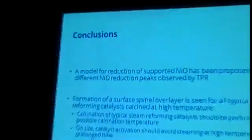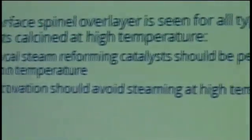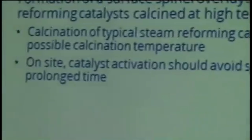So what we have learned in this study is we have been able to propose a model for nickel oxide reduction on different supports, and formation of a surface spinel over the center of typical steam reforming catalyst. The calcination of typical steam reforming catalyst should therefore be done at the lowest possible temperature. And when we do on-site activation, we should be very careful not to steam at too high temperature, because then you form this spinel and it's very difficult to reduce, and you may have problems getting good reduction and problems with getting enough activity and avoiding carbon formation. So with this I will conclude, and thank you for your attention.